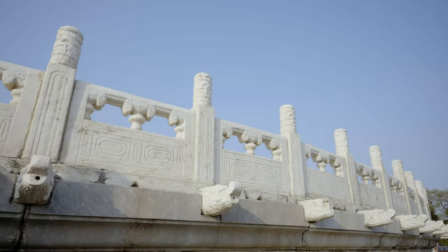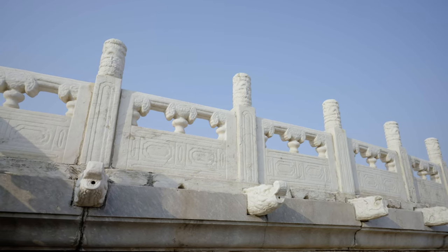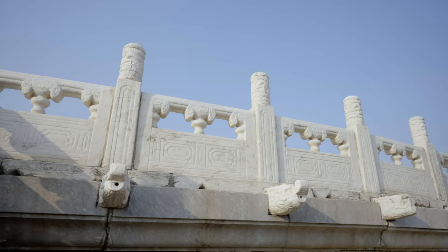The slabs forming the circular altar are laid in multiples of 9, a number representing 9 heavens and eternity.